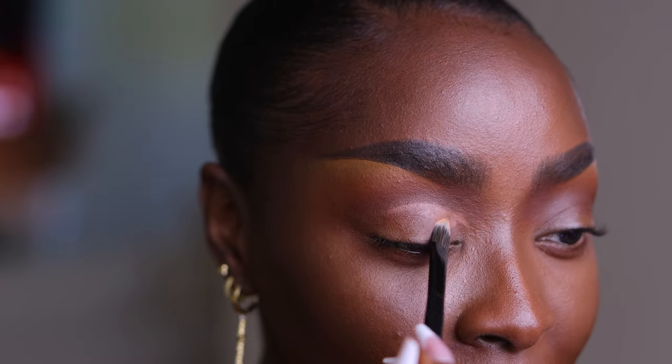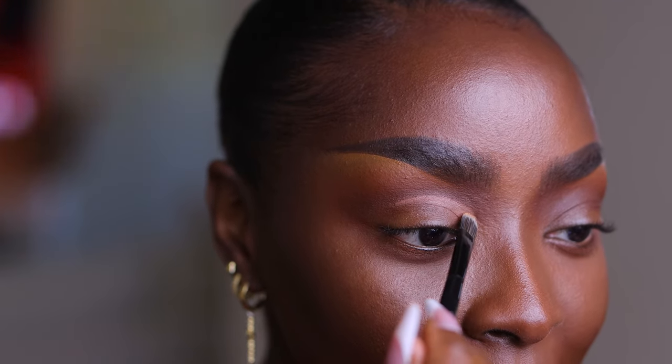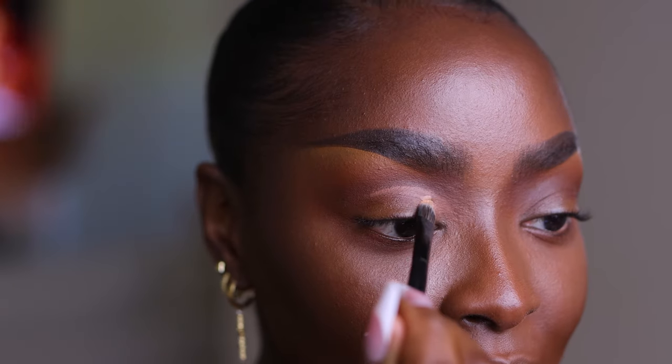Now, I don't need to bring this cut crease all the way over to the end. The black will go over here and then blend into all of this nicely. The key with the cut crease, remember when I used to do this back in the day? The key is your crease color needs to be down first, and then it has to be very dark from your lid color in order for it to show.